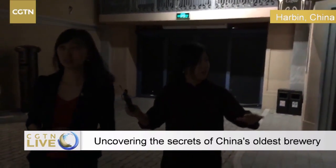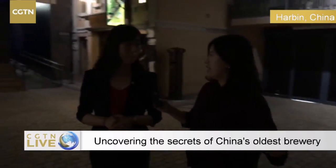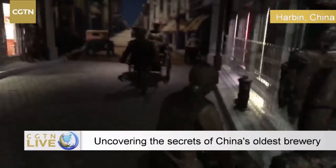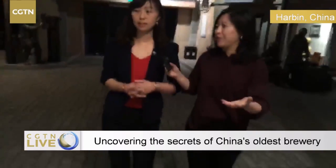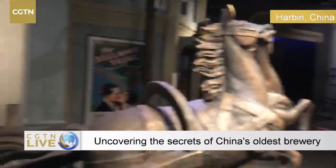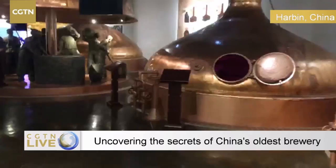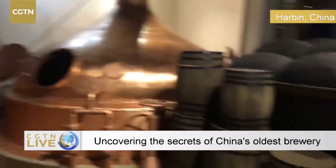So these bronze statues, what do they show? The lifestyle of people at that time? Yeah, it's the statue for that time. And I noticed there is one special statue on that side. What is that? The carriage is for the transportation of fresh beer. So at that time, beer was transported with carriages, mostly? Yeah, sure.